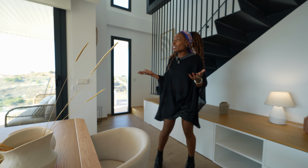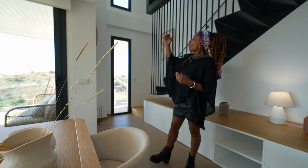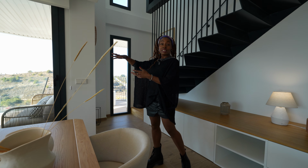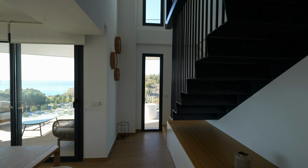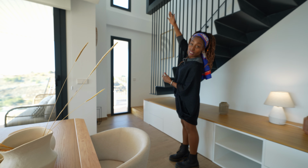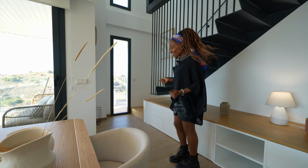To add to the space and the brightness and the lightness of the home, there is a great amount of ceiling height. So here, for example, would be 2.6 meters, but then here it's infinite. You're looking at double. So you feel there's so much space inside that you can take advantage of.